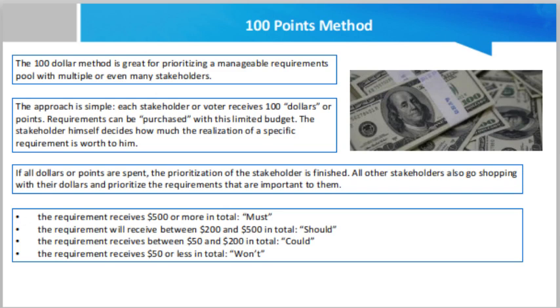Okay then, the 100-point method, also called the $100 method, fixed sum or fixed allocation, was proposed by Dean Leffingwell and Don Widrig in 2003. The objective is to give more weight to the higher prioritized backlog items when compared to the other available user stories. It involves giving the participants 100 points. They can vote for the items in the product backlog, such as epics or user stories, that add the most value to the business.